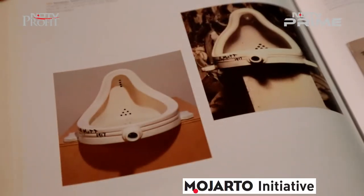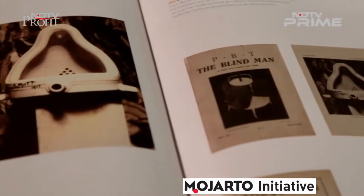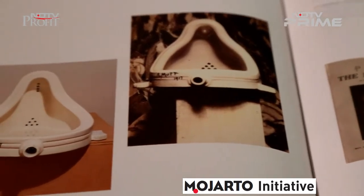But Duchamp's gesture opens up a whole new way of not only thinking about art, but making art. That art doesn't have to be something an artist makes. It can be something an artist chooses to call art. It also is the beginning of conceptual art as we know it. That the idea is the important thing, not necessarily the object.